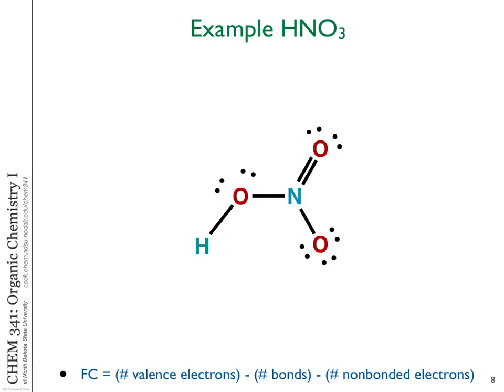Let's take the example of nitric acid. Right? There's a lot of different atoms in here. 3 oxygens, a nitrogen, and a hydrogen. And using this formula, we should be able to calculate the formal charge for all of these atoms. So if you think about the hydrogen, right? Let's just look at the hydrogen. Hydrogen has how many valence electrons? 1. And how many bonds does it have? 1. So subtract 1. And how many non-bonding electrons? 0. Okay, this one's the easy one. So it has a charge of 0.